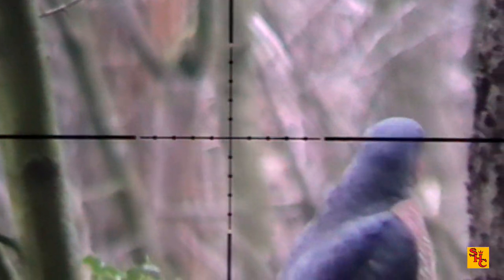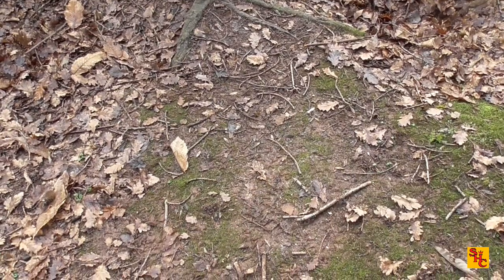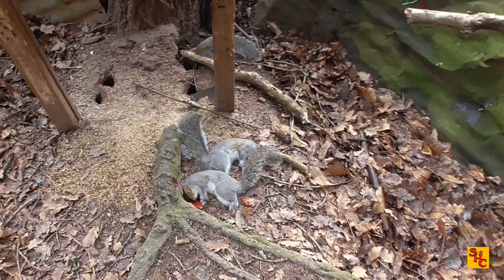I don't think it's going to take on a squirrel. I think they hunt birds. I'm not entirely sure on that. But off it goes. As Bro told me later, that made his day. Buzzard and a goshawk in the same session.